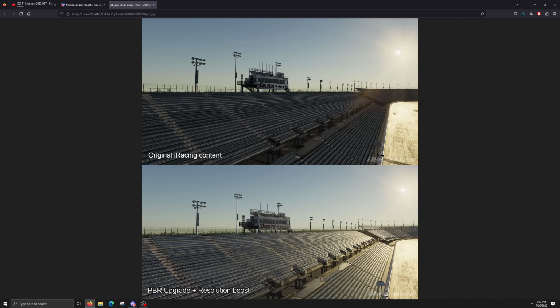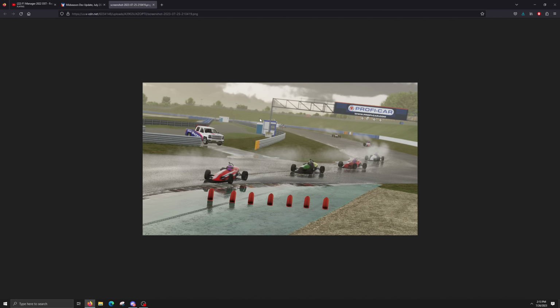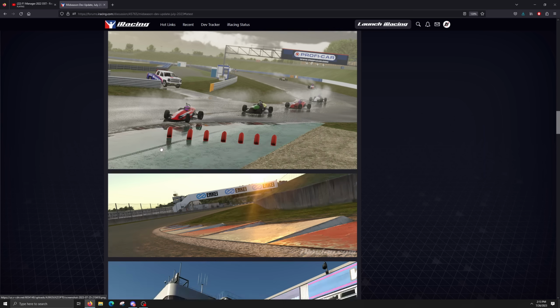But you can just see a whole different look to objects outside of the track. More rain, and you can see those reflections of the cars in the standing water. And yeah, if I was involved in this picture, I'd be in the fence back here, because rain is going to be extremely scary for me.